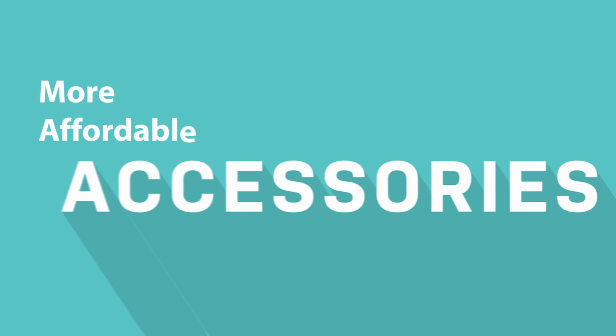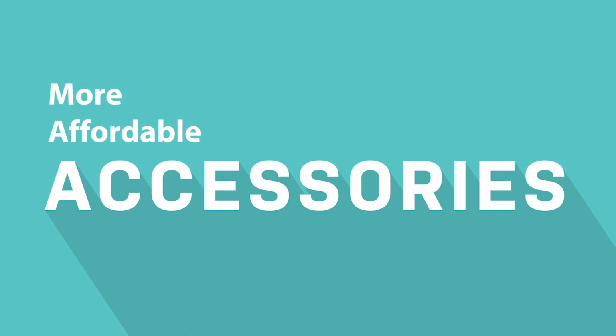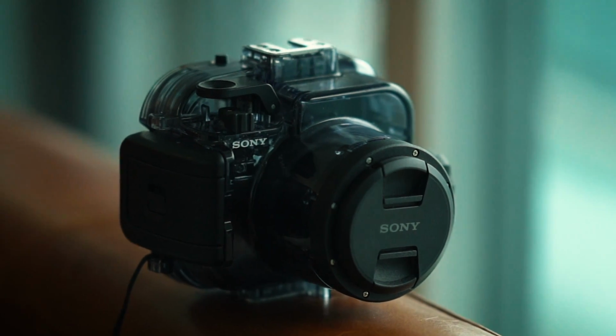The second reason is that most of the accessories are more accessible and way cheaper. I own an underwater housing for my Sony RX100 Mark V. This thing was about $300. If I wanted to get an underwater housing for my A9 and only one specific lens, it would be about $1,000 to $2,000, even $3,000 plus. And it's hard to tell the difference between the results.